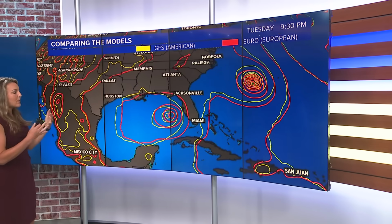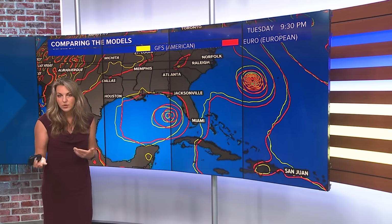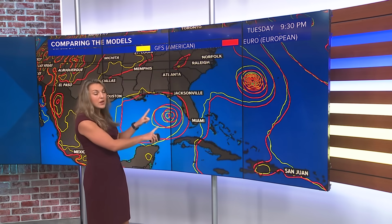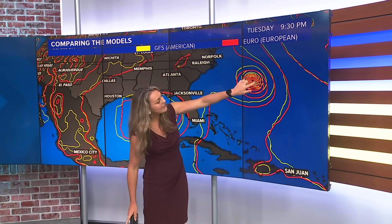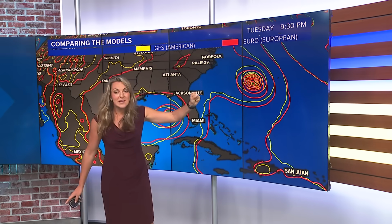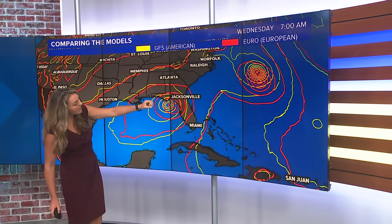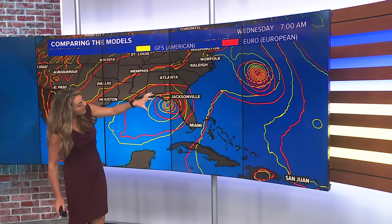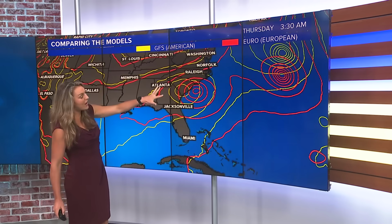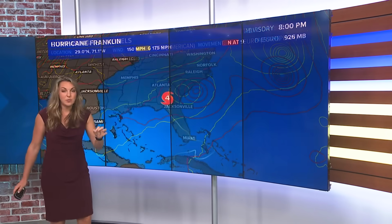Just showing you and comparing our most popular models, the American, the GFS, and the European, the Euro. What I really like is that we have a really well organized storm in the Atlantic to compare Idalia to. Look how tight this circular motion is, or pretty much where you see these isobars. Very tight. That's representing a strong storm. We actually see this start to become a bit more organized, seeing those isobars become more intense right before it does make landfall, and then starts to widen out. You can see the storm start to weaken as it moves over land. So that's what I really appreciate about that.